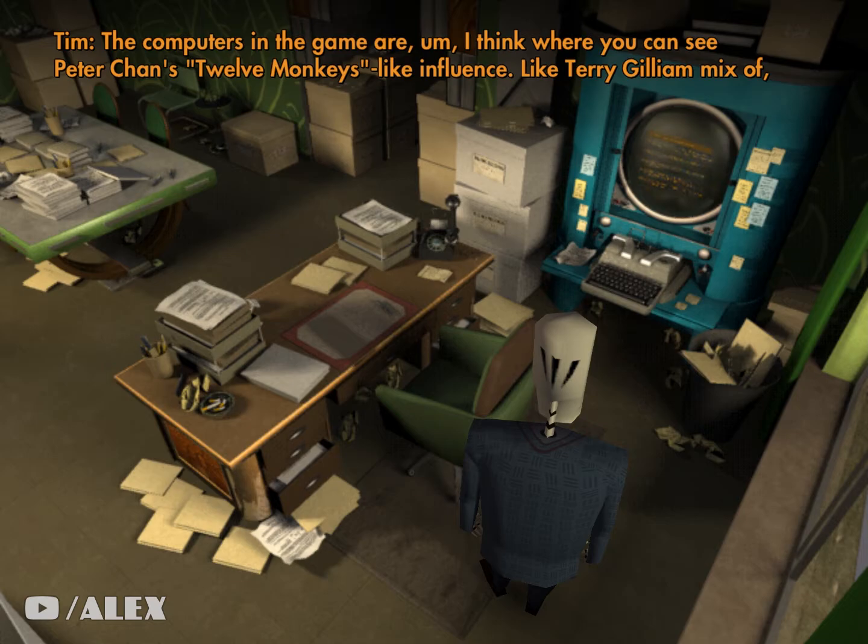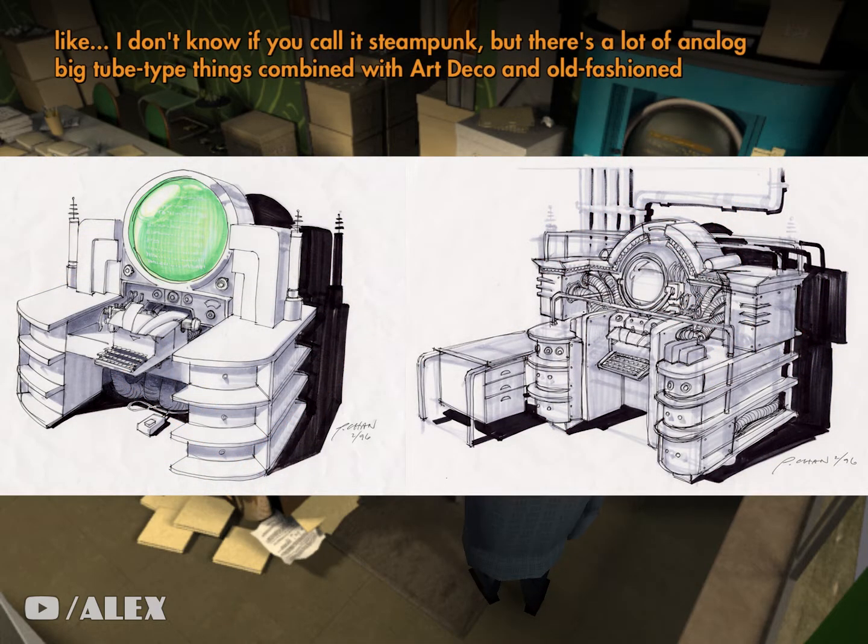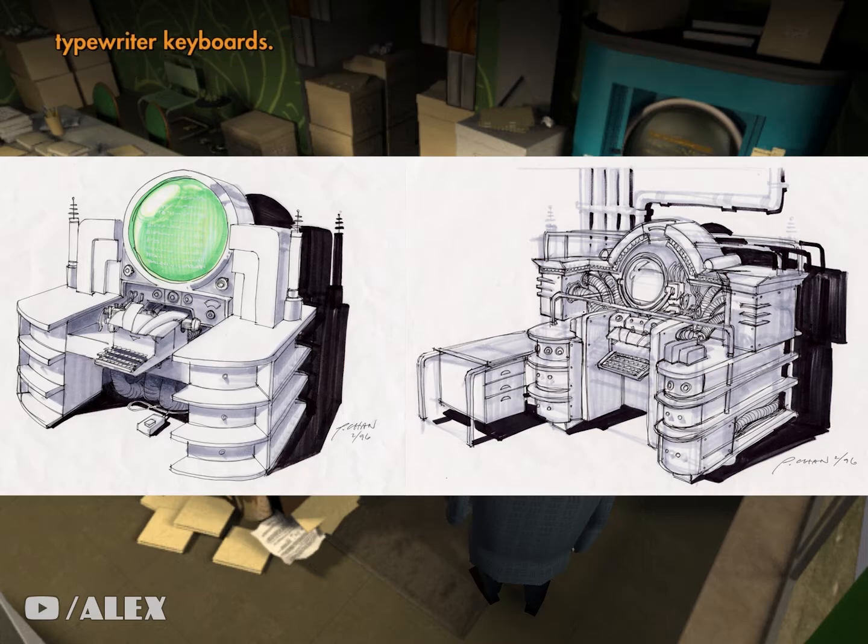The computers in the game are, I think, where you can see Peter Chan's 12 Monkeys influence, like the Terry Gilliam mix of, I don't know if you call it steampunk, but there's a lot of analog big tube type things combined with Art Deco and old-fashioned typewriter keyboards.